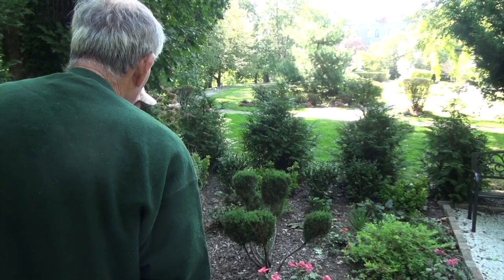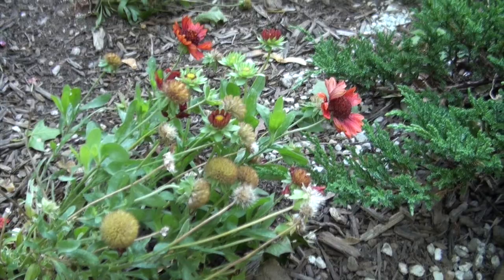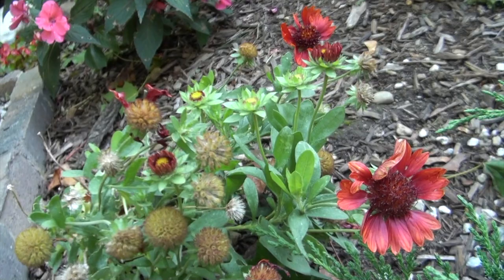In fact, these plants are called Gaillardia. It's a member of the Asteraceae family, and again, attractive. It'll keep blooming until frost. In fact, it may even be able to tolerate a small amount of frost.